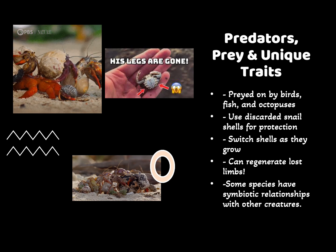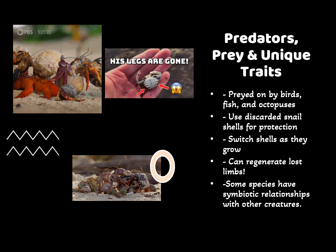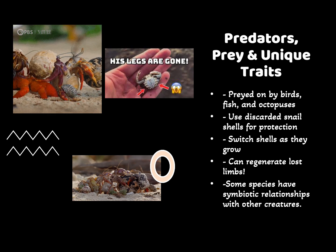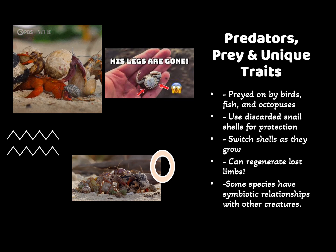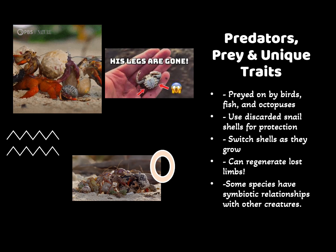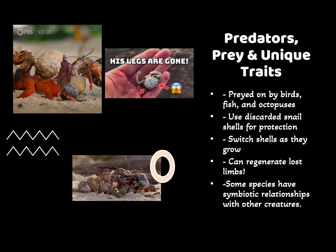Other cool traits include their ability to regrow lost limbs. If they lose a claw or a leg, it can regenerate during molting. Some species also have symbiotic relationships with other creatures. For example, anemones attach to their shells to protect the crab and also get free rides and leftover food. So it's pretty much a win-win situation.